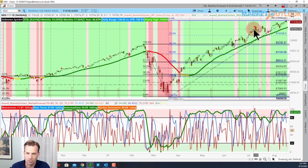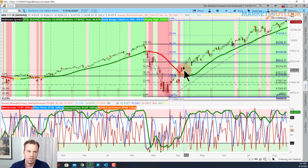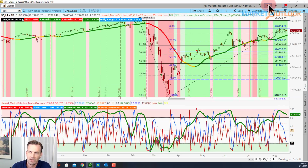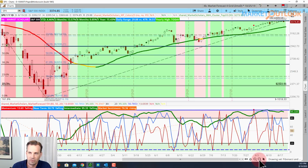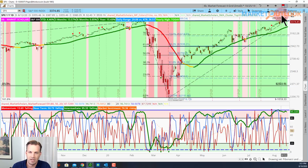We've had a cluster. We're very mature in the trend, right? We crossed up above here in early April. We are easily now 4.5 months into this intermediate run that we've had. Very, very strong move to the upside, well up above. The S&P, we're not above the 100% line yet. The NASDAQ, the 38% line is down here. For the NASDAQ 100, the 38% line is at the 100% level.